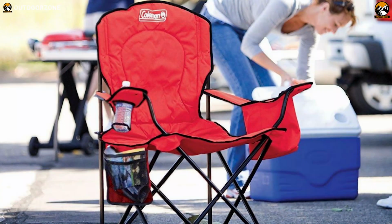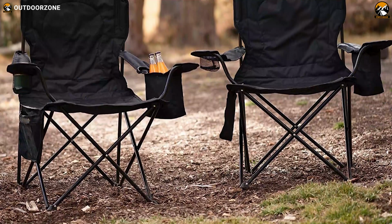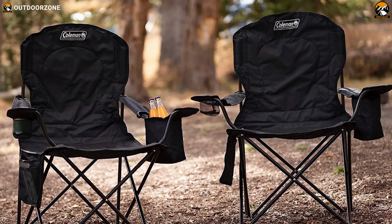With a comfortable seat, easy setup, and cooler pouch, this Coleman portable camping quad chair stands out from all the other camping chairs and will let you enjoy your favorite cold beverages while you enjoy your camping.